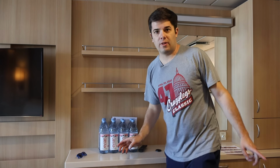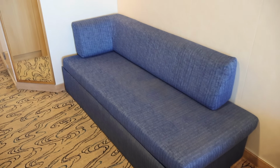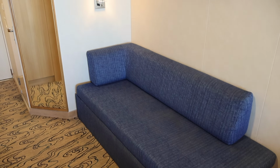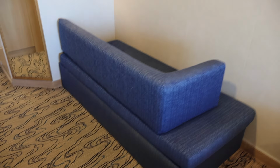Now let's look around. I'll show you the couch. This can be used as a couch, and also I'm going to try to use it as a bed because this cushion does turn around. I think this will work well for my son. This is more close and similar to the size bed that he has at home.